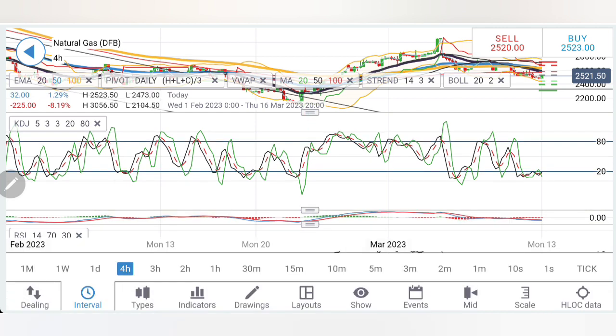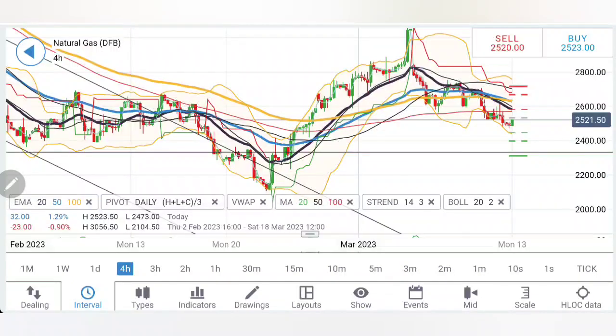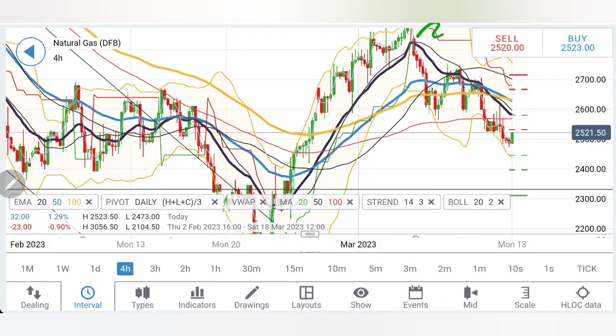Now look at the 4-hour charts. On the 4-hour charts, lower highs, lower lows. Wait for it to confirm a reversal only about 2.7 and then 2.8 levels. Right now you can see after giving multiple red candles, this is the first green candle. One can expect a second green candle which might take it close to 2.586.